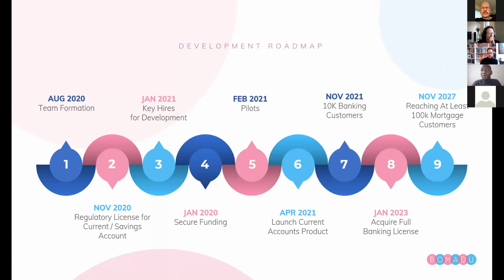Here's our development roadmap. The team was formed in August last year. To date, we are about to do the trial in February, where we're going to launch our banking current account solution with the platform that we'll be launching. That will enable us to go to market fully by end of April this year. And by 2023, we aim to have a full banking license that will enable us to do more lending to our customers.